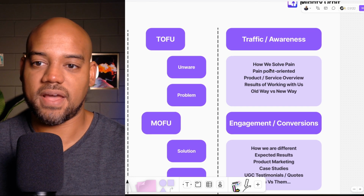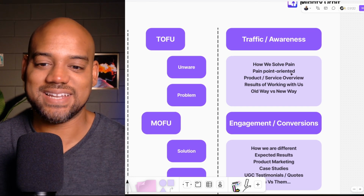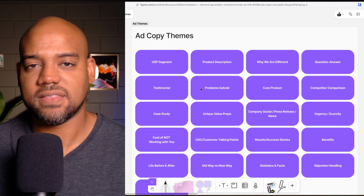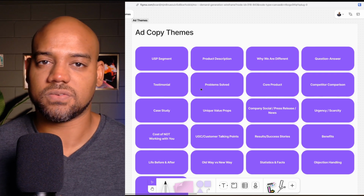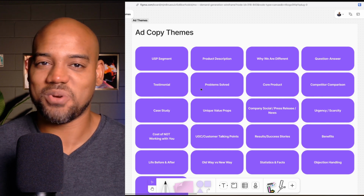And then this maps back towards your campaign objectives and goals, and I'm giving you a preview here of some of these ad themes. Now let's dive in and take a look at some ad themes. The ad themes, like I said, pair back towards your overall campaign objectives and goals, and the buyer's state of awareness and where they are in your funnel.